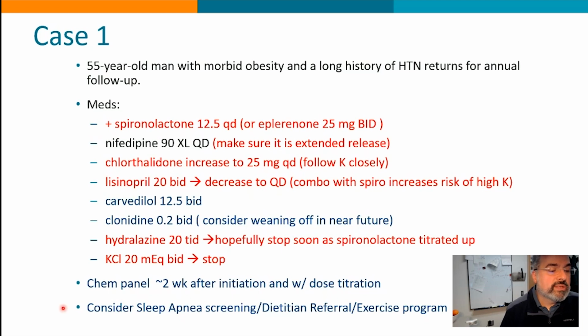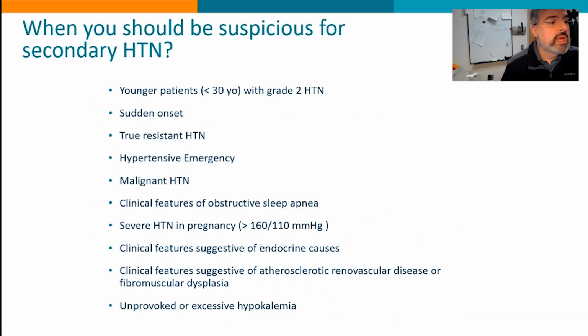You went through the screening for sleep apnea, and they usually refer them to a sleep apnea clinic, a dietitian, and they have to start an exercise program.